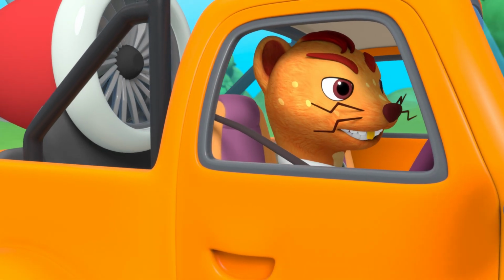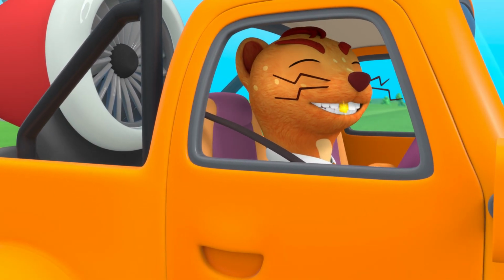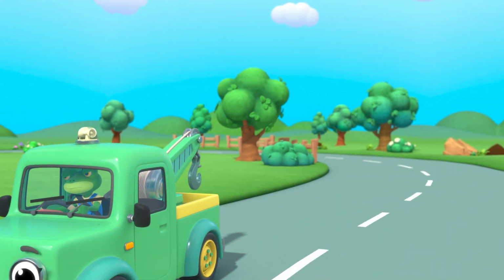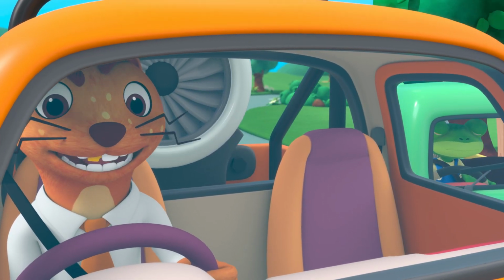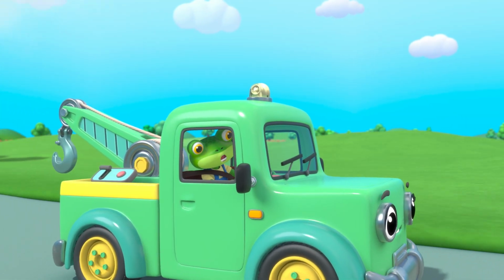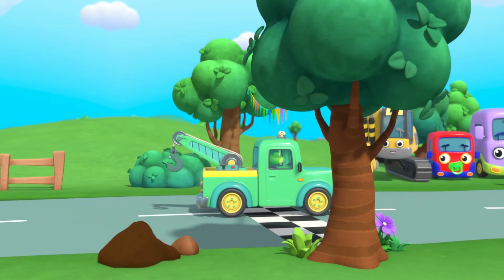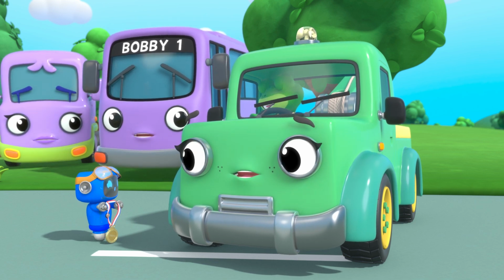I'm looking forward to getting my shiny winner's medal. It'll match my shiny watch. That's it, Tilly. Nice and steady. Activate turbo power! Wah! Can't stop! We're racing to the rescue!